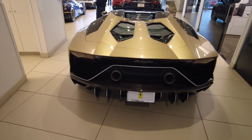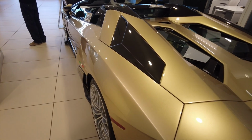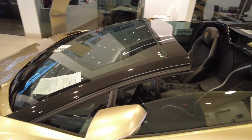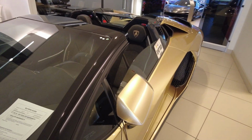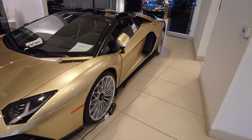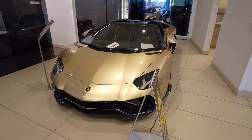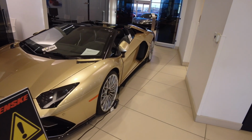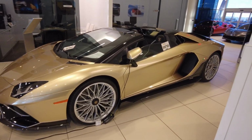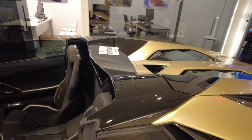And then I'm walking through the other side, and we have a really sick Lambo right here. What is this? This is an Aventador. Clean Aventador. I know you youngsters out there know what this is for sure. This is a beautiful spec.